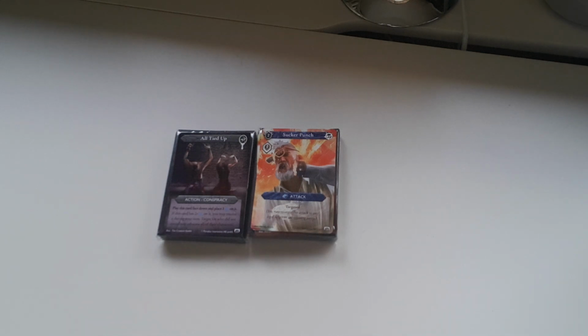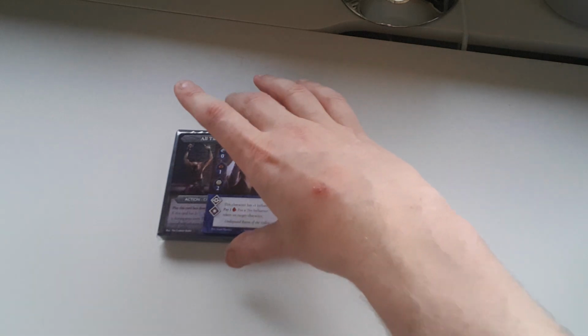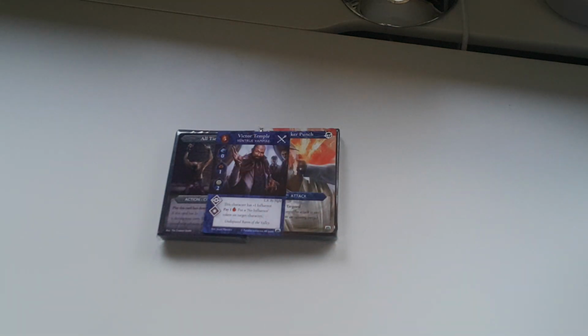We've also got the Victor Temple promo. So I am wanting to do something with schemes next. I probably wouldn't take schemes for a tournament, but Victor Temple certainly is going to be part of that deck.